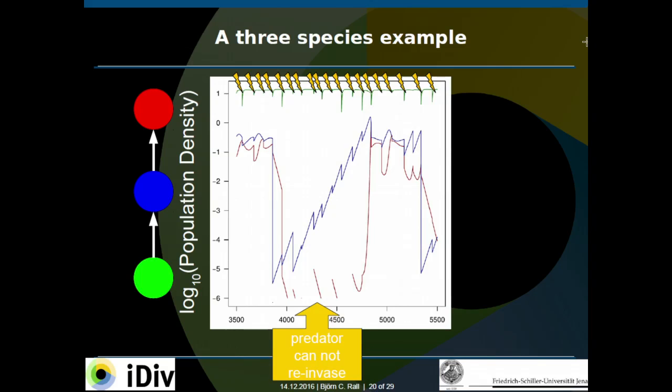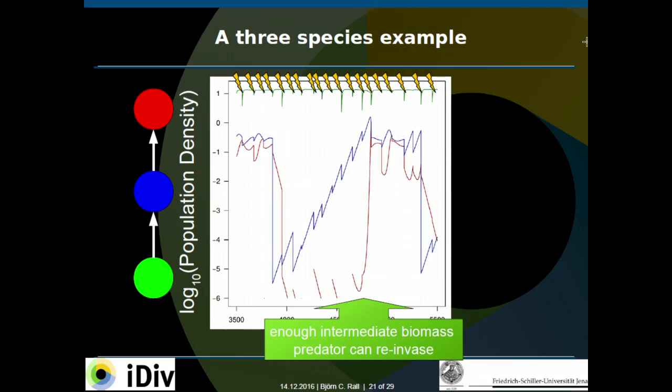Over the next period of the time series, the predator tries to re-invade the system, but as its prey, the intermediate consumer, is not abundant enough, it is not able to re-invade. Only if the prey is high enough, and by chance it gets flushed into the system again, is it able to sustain itself in that patch.